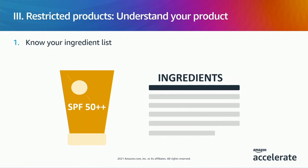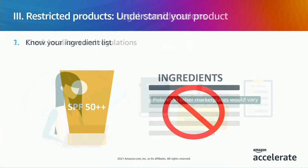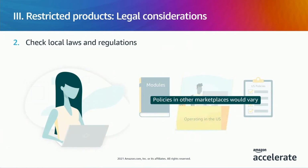Make sure chemicals or additives are not restricted for sale in the marketplace that you're listing your product. Tip number 2, check local laws and regulations. Laws differ from one country to another. Avoid assuming a product is compliant because it's sold in one Amazon store.